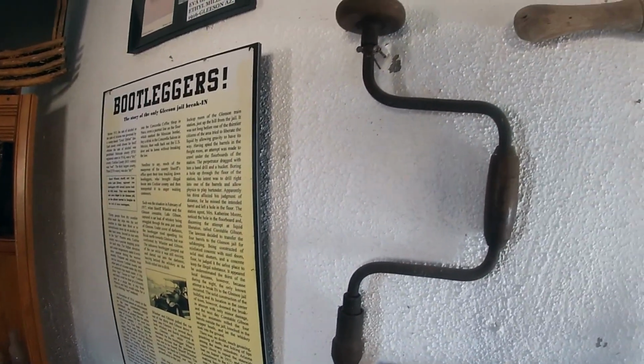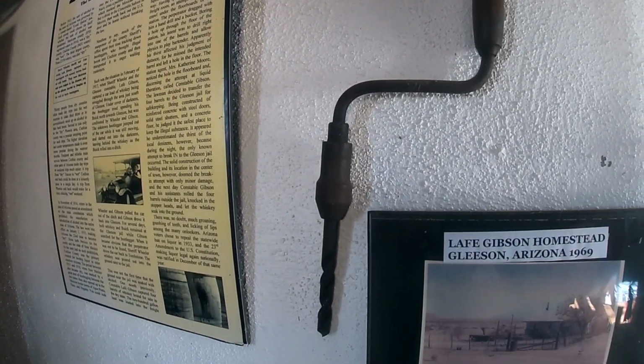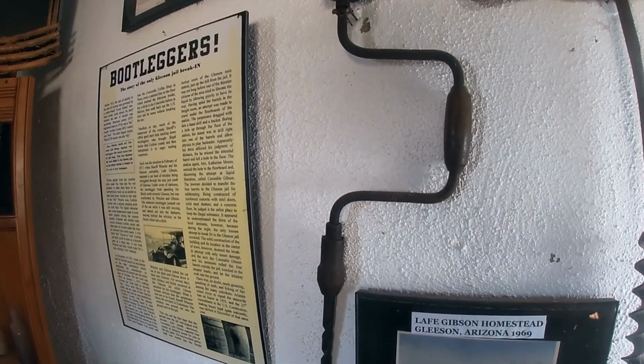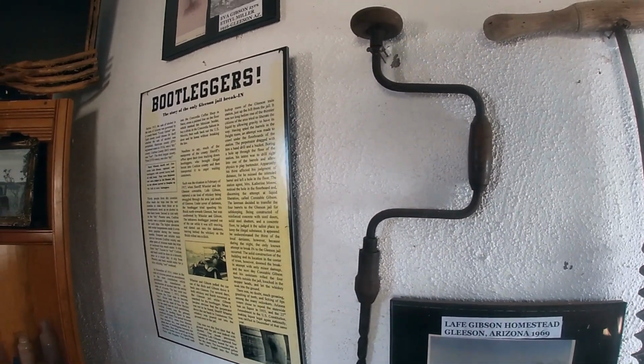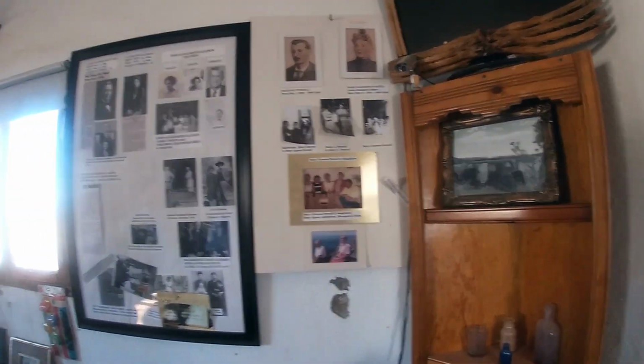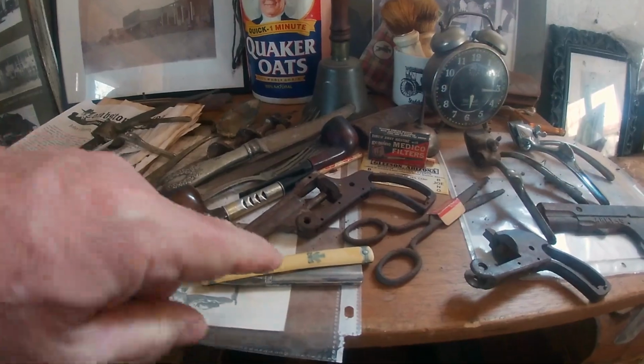Here's how you used to drill holes, Kelly. That's really cool. Yeah. Did you hear that? Not me. Not you? No. How did you drill holes? Watch somebody else do it? I didn't know you were that old. Here's an old straight razor.